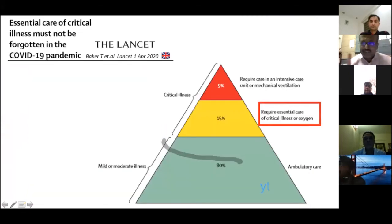So I think I'll just take another 5 minutes to very quickly talk about this small little paper. This came in Lancet. I think this is also very important, again, touching on the basics of what we should be doing. See, this also talks about the percentage. It talks about essential care of critical illness must not be forgotten in the COVID. So this is a very good one-page article.